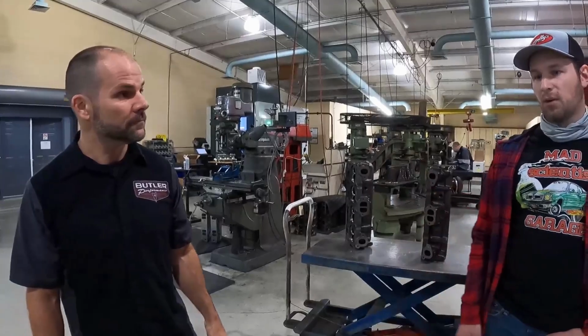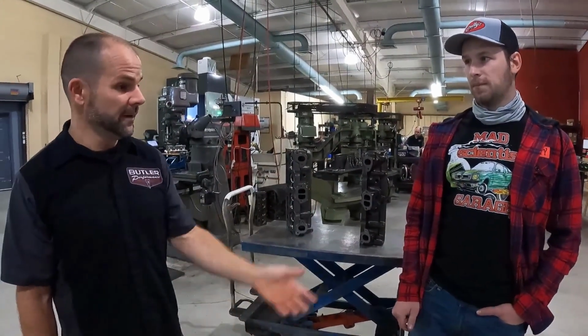You can build these all the way north of 500 cubic inches, no problem. We could put a 4.5 stroke crank to build, say, a 501 cubic inch out of the same block, and again, very little or no clearance. Wow. So, yeah, it definitely makes it easy to stroke these things.